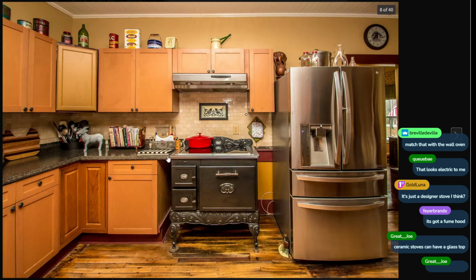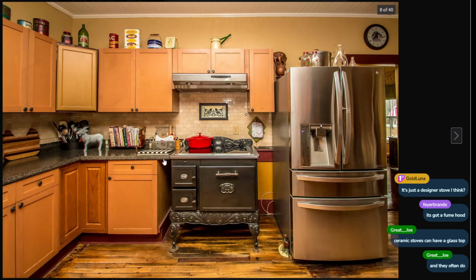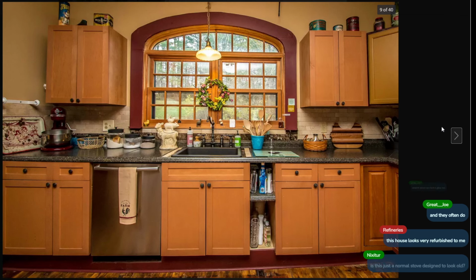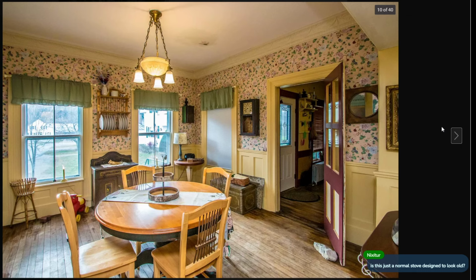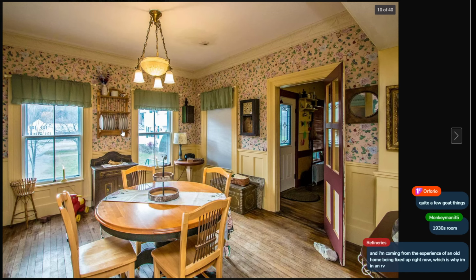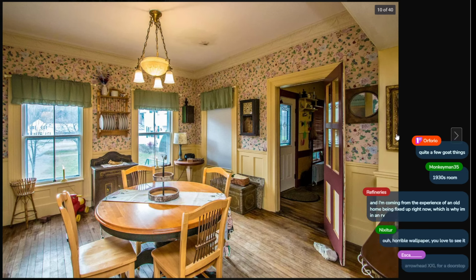I don't like the marble lip here, or the granite lip here, but whatever. You're thinking it's a very big refurbished house? Probably. This wood looks very modern. The appliances seem relatively modern, too. Yeah, and here we are in the... Bit of a sloppy painting on the door. Whatever. I do like the fact they just grabbed a random-ass rock for a doorstop here. I appreciate it. A few goat things. No goats in here. Oh, nice dish rack on the wall there.